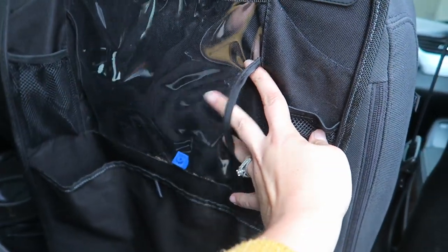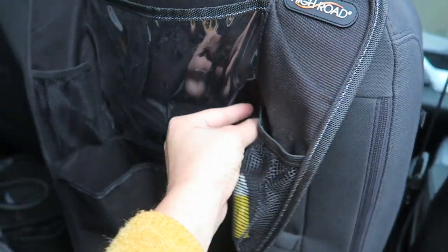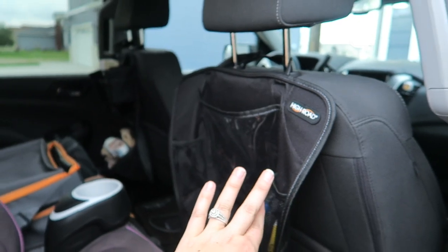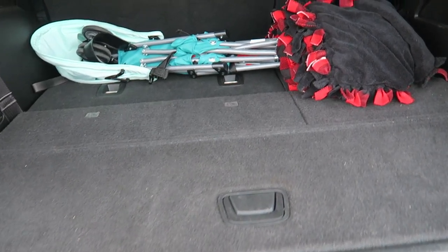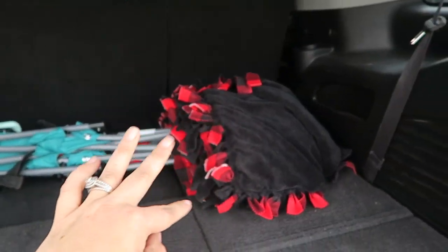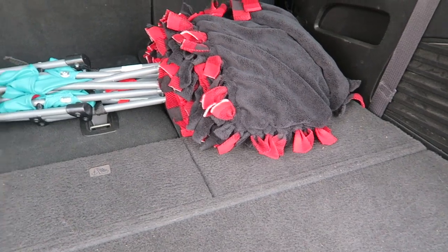But this is super nice because there's also a little pocket right here for the headphones to come out. Super nice, because then Kaya can sit here and watch her iPad without having to hold it. And then in the back of the vehicle, to keep it organized, we always have an umbrella stroller back here and a blanket because the kids tend to get cold. The kids, as in Kaya, gets cold easily.